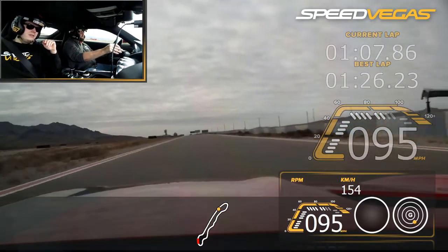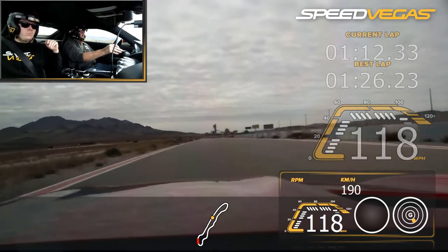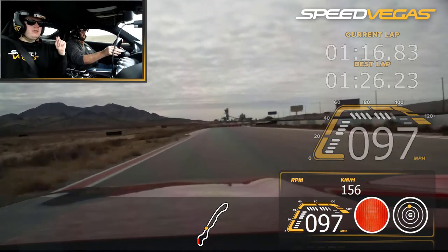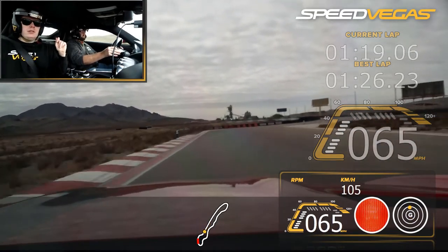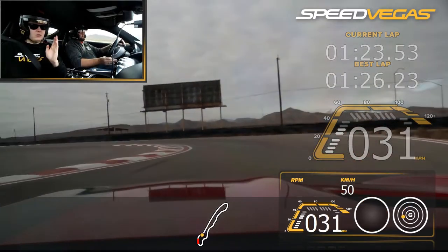Upshift. Upshift. And upshift. Brakes. Downshift. Down. One more. Get turned in, let it coast through here. Coming back over to the left, squeeze on that gas pedal.